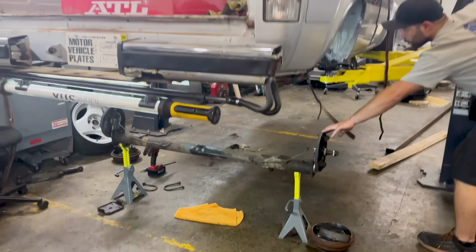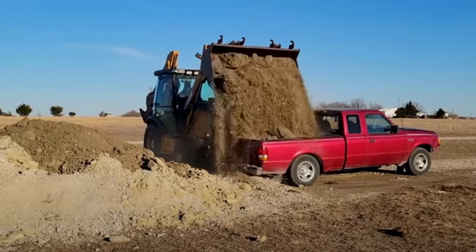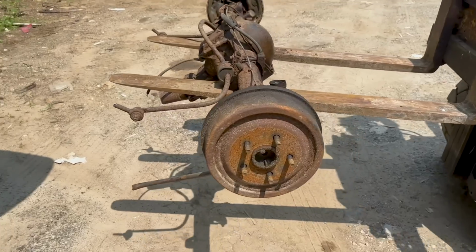You know what? After doing some research, you know what rear end I found would fit? The rear end out of a freaking Ford Ranger. I found one on Facebook Marketplace.